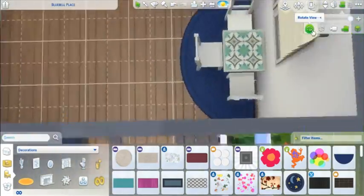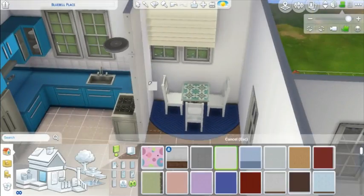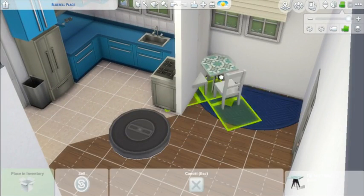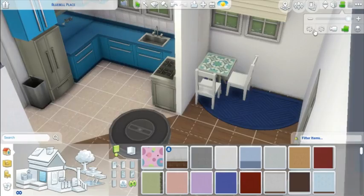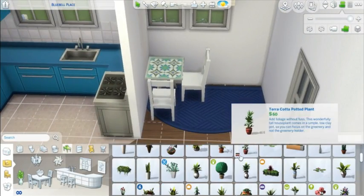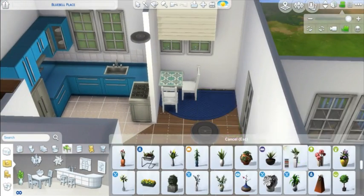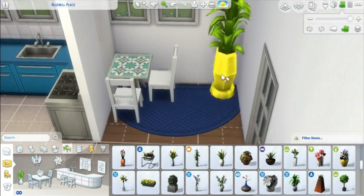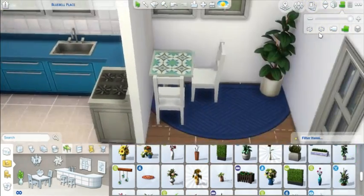So we are at the moment doing the kitchen. I realise now I probably should have gone with something not as contemporary, because I feel like this is more contemporary, sorry. So this is like the kitchen / dining area, so I decided to do something a little bit different, and I decided to put in a blue kitchen.